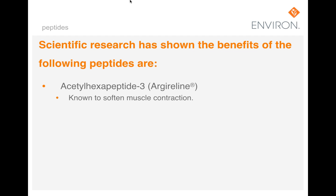Arginine competes for a position on the SNARE complex, thereby modulating its formation. If the SNARE complex is destabilized, the vesicles cannot release neurotransmitters efficiently, and therefore muscle contraction is attenuated, preventing the formation of lines and wrinkles.